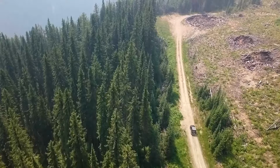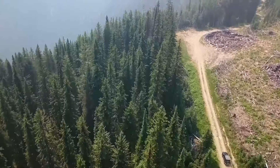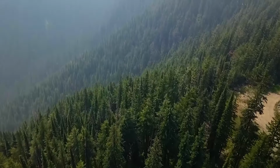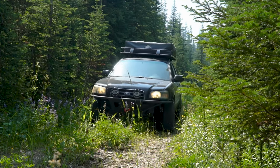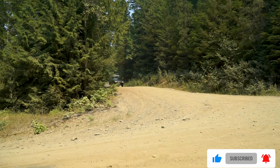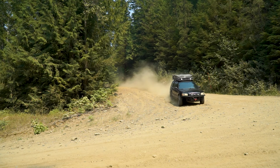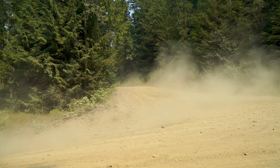After packing up the tent and heading to one of the many logging roads in the area, we find ourselves in the beautiful BC Backcountry, where we explore some of the forgotten trails and test out the new tires, before racing through the Forest Service roads and down through the winding side roads to my home for the next week. This is one camping trip you won't want to miss, so let's get started.